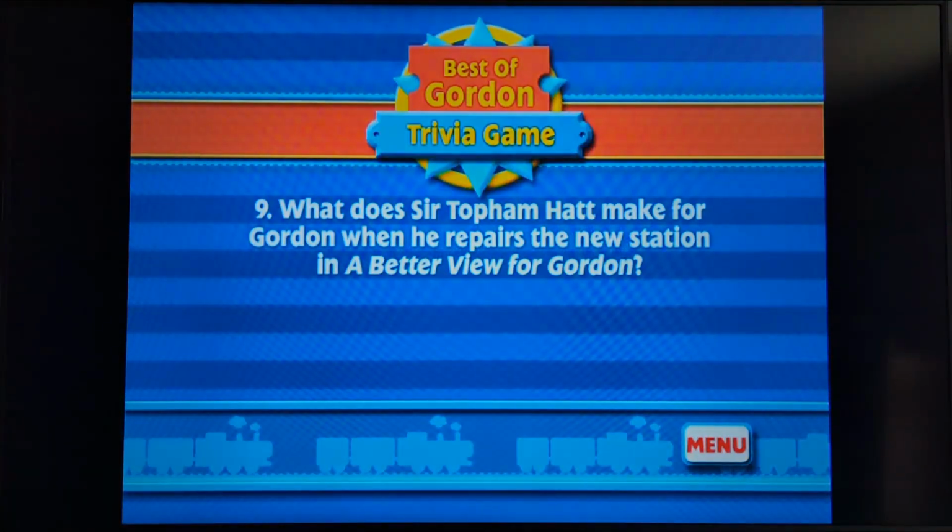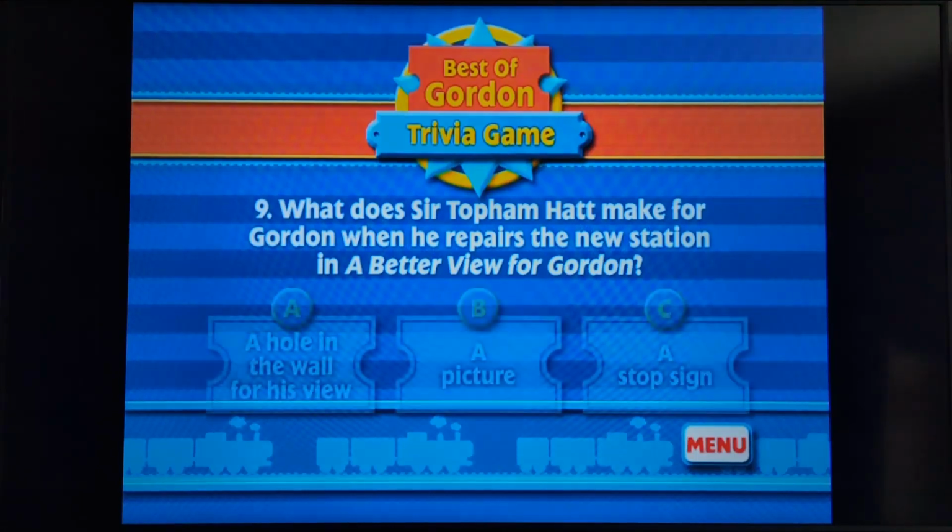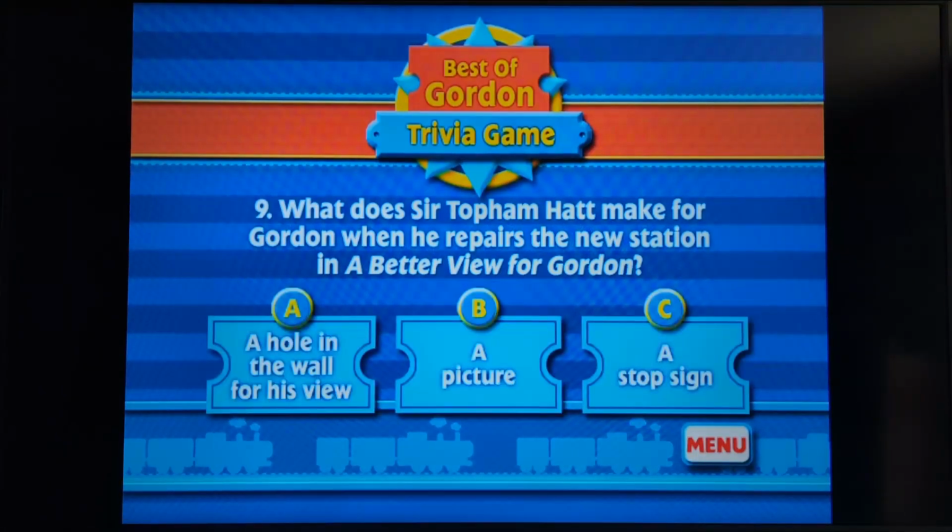What does Sir Topham Hatt make for Gordon when he repairs the new station in A Better View for Gordon? Well, it's obviously A, but that's a little not correct because Sir Topham Hatt didn't make that hole. Gordon made that hole. He just fixed up part of it to make it seem like it's Gordon's head. Maybe it's a technicality, but A is correct. A hole in the wall for his view.